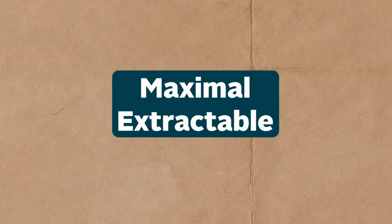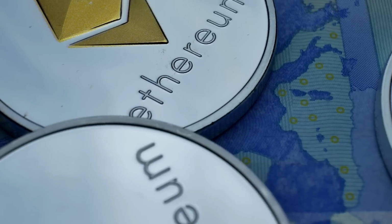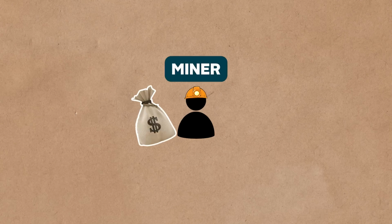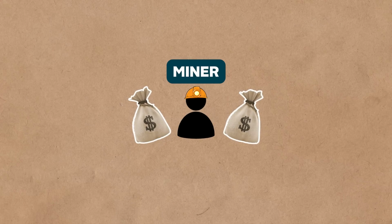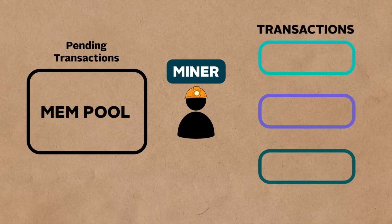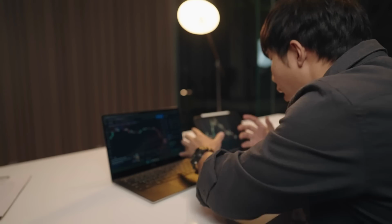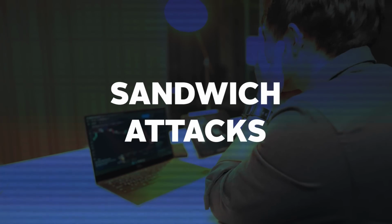So maximal extractable value is a prevalent issue in the blockchain space, usually associated with Ethereum. Now, to briefly explain, MEV refers to miners and validators taking advantage of pending transactions in a blockchain's mempool. They can do this by including, excluding, or reordering transactions, and this can lead to unfair trading conditions. Average blockchain users are then at risk of front-running and sandwich attacks.